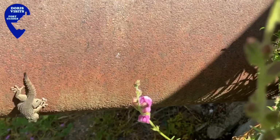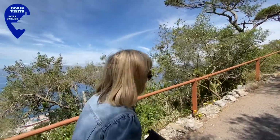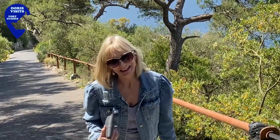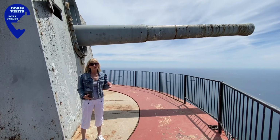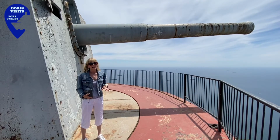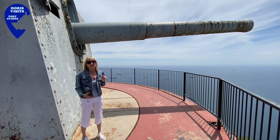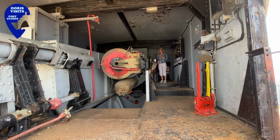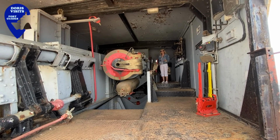If you've chosen the cable car and the walking route, you'll definitely get your exercise. No wonder the monkeys are all asleep, they need their rest. It's exhausting. We're in O'Hara's battery. We're just under 14,000 feet high, and this is a 9.2-inch caliber battery gun. You can get up here and inside, and you can have a feel of what it must have been like. The noise must have been horrendous.